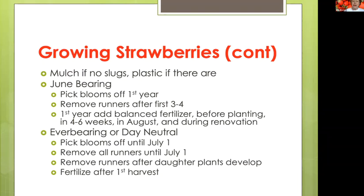If you are planting in the spring, pick the blooms off, fertilize, and remove the runners. Okay? So you're sending all the energy to the plant, and the fertilizer goes to the plant and the vegetation. And then you'll fertilize again in the fall to get it going during the fall season. The next year, the following spring, do not fertilize in the spring, and you're good to go with your berries.